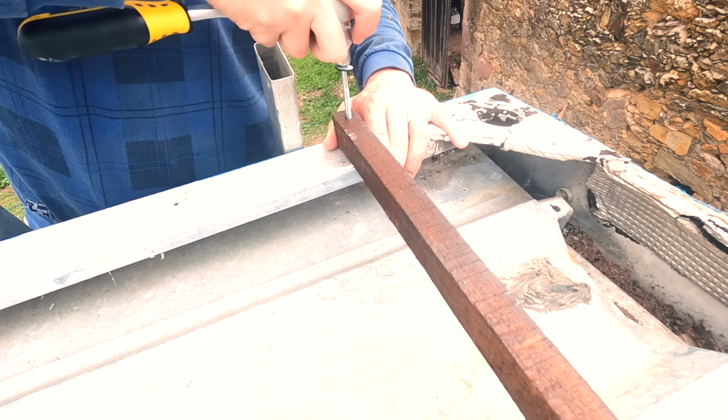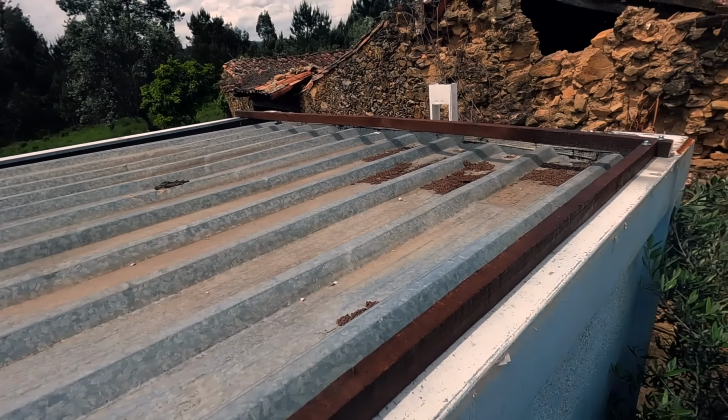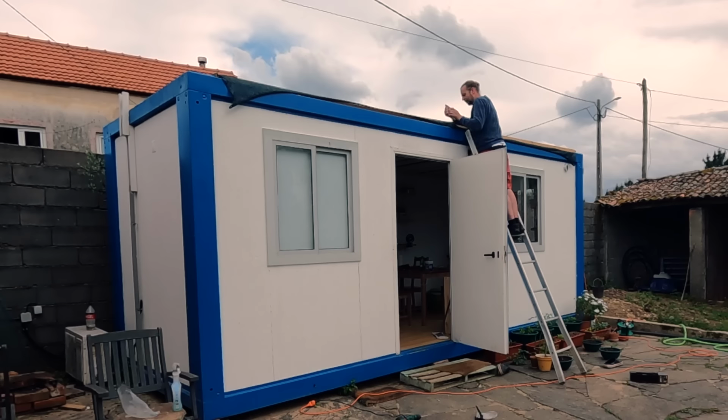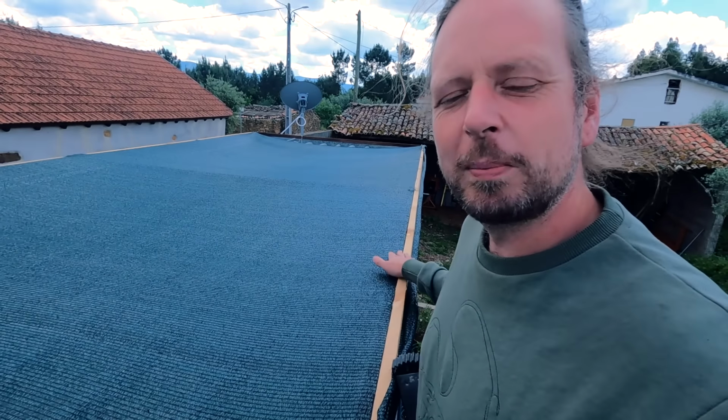To mitigate the issue, Omar ingeniously used netting to soften the sound while we searched for a more permanent solution. Here we are back at the top of the container with the temporary solution for the noisy room downstairs. We have the shade netting installed. It's stretched over the tile battens, which we bought from the woodyard.